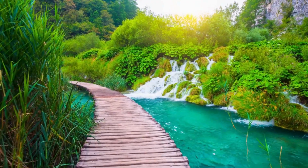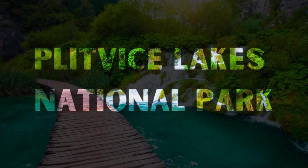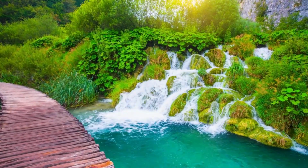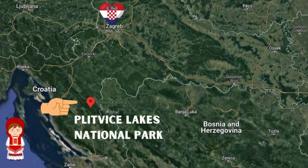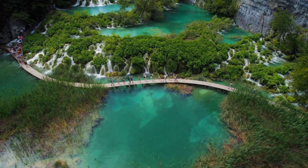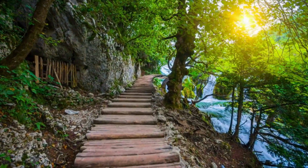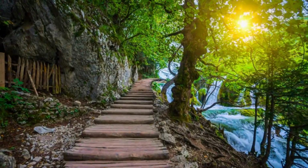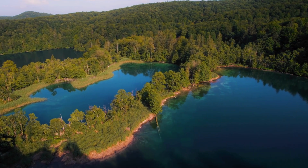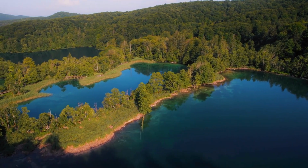Number 5. Plitvice Lakes National Park. This place is the oldest and largest park in Croatia, listed as a UNESCO World Heritage Site since 1979. Comprised of several lakes, the main attraction is its beauty and the unique formation of waterfalls cascading down from them. As you step around the area, you'll hear the thunderous roar of some of the giant waterfalls and the gentle sound of the smaller ones. You'll be awestruck the moment you set foot in this location and wonder why you haven't made the trip sooner.